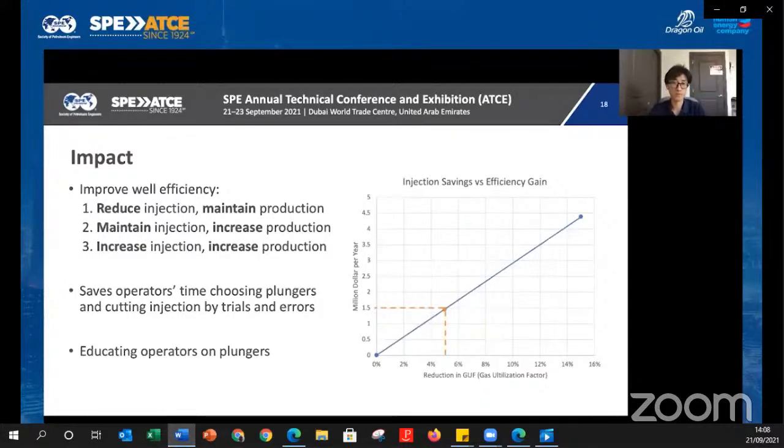Applying that to all plunger wells, that would be about $4,000 a day worth of savings. Over a span of a year, that will be way over $1 million worth of savings. And that doesn't even include the revenue generated by the additional oil and gas production. It will be really hard to quantify how much more oil and gas my project can increase because every well will react differently to the change in their plunger style.